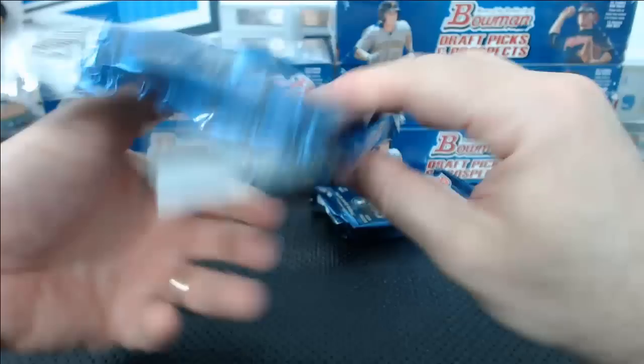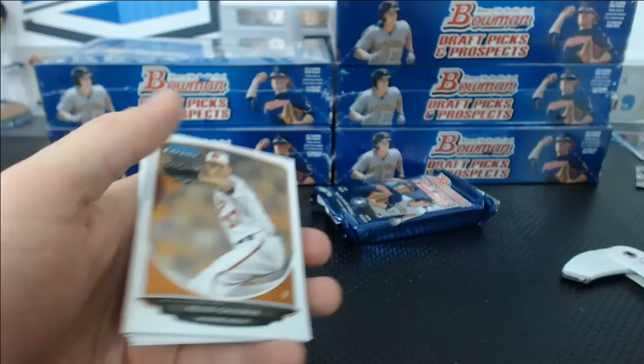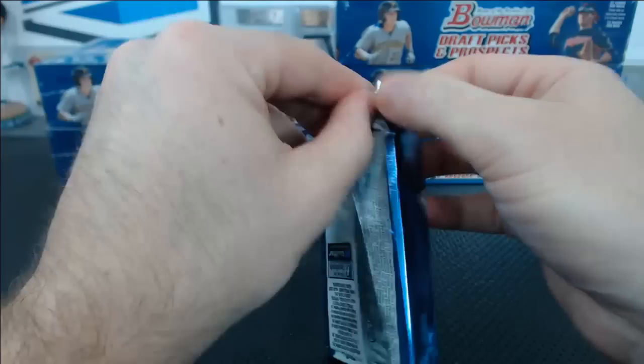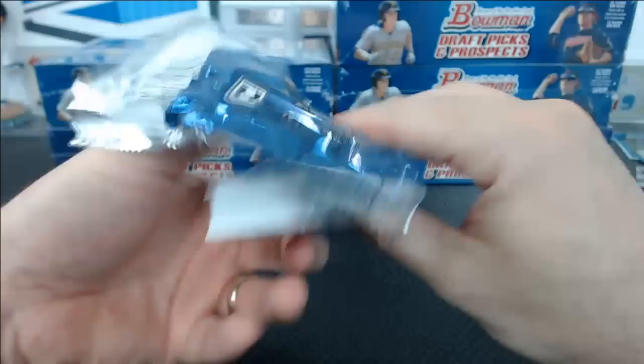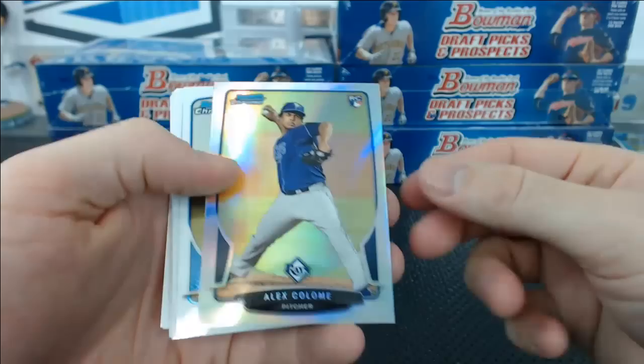That's that new Hawaii. Oh, I thought it was a Colorado. Big Kahuna Burger. That's that new Hawaiian joint. Kendall Coleman, refractor. There's a Matthew Kemp reprint. Reprint. Which pretty much makes me a vegetarian. All right, then we got Jesse Biddle. Alex Colom, rookie refractor.